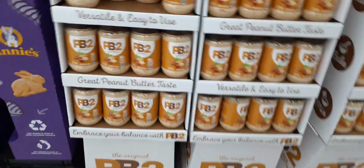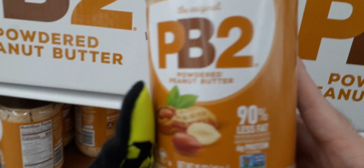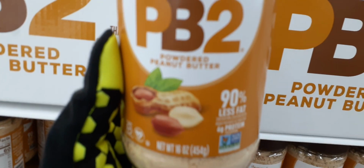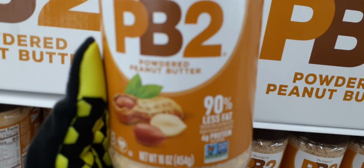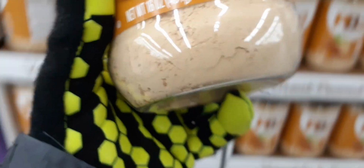Check this out. Is this the Mandela effect? I don't remember ever seeing this. Maybe it's just me. PB2. Powdered peanut butter. See how this works? I've never seen this in my life, have you?